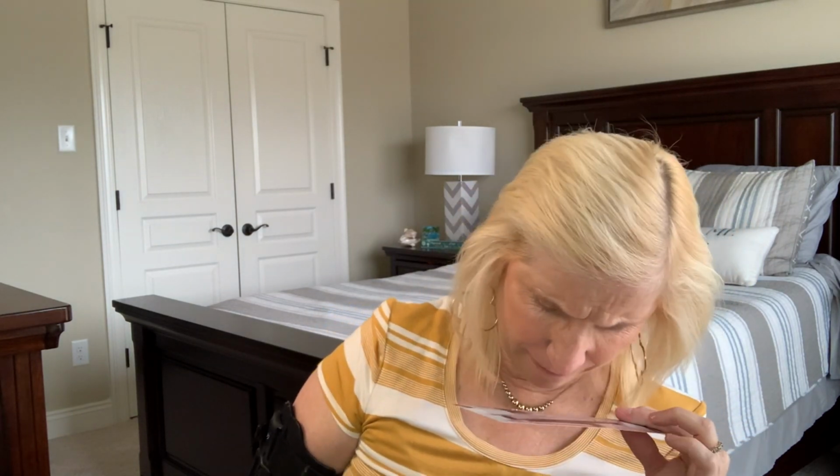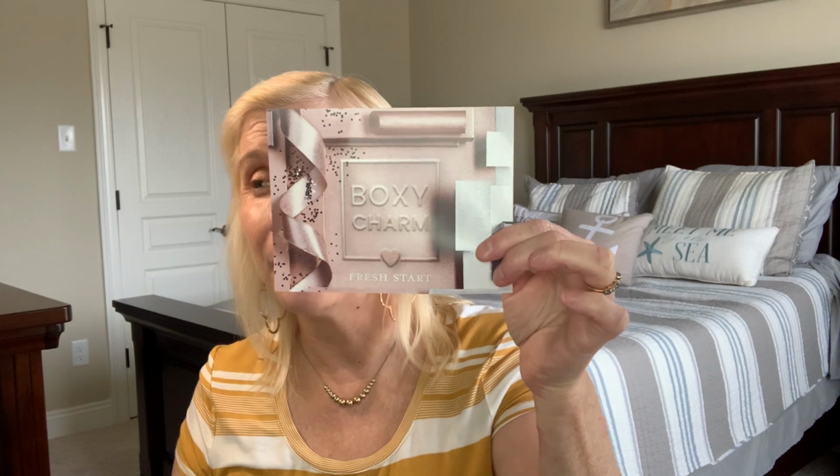But okay, so every time, let me see if I got it upside down. Lots of times I have things upside down. So disclaimer, I'm blind. I'm legally blind, low vision. Like this card right here that comes in the box, I can't read it. So I have to take pictures of it and then zoom it in.